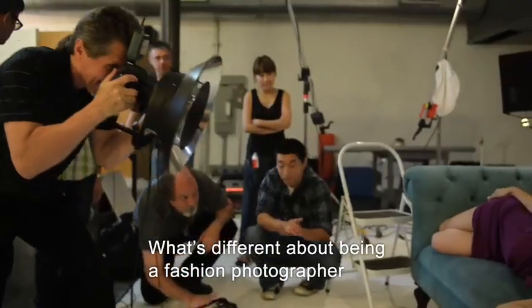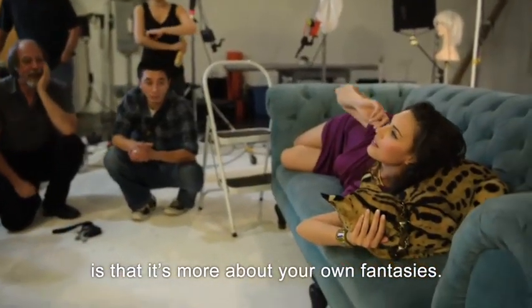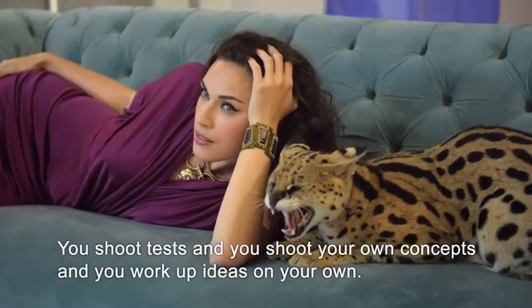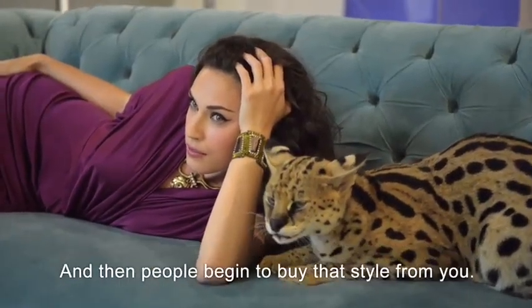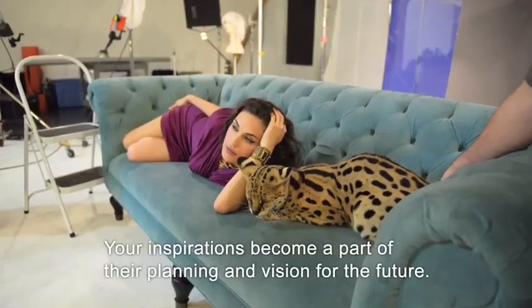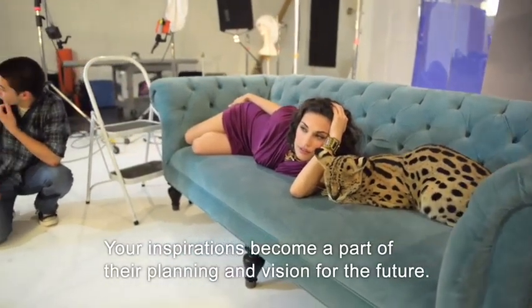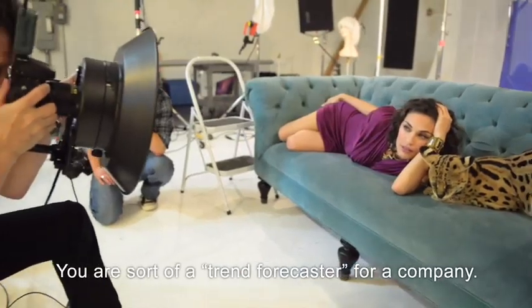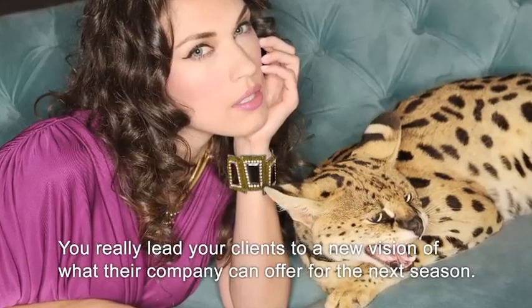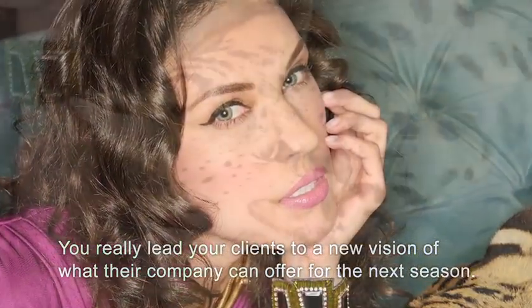What's different about being a fashion photographer is that it's more about your own fantasies. You shoot tests and you shoot your own concepts and you work up ideas on your own, and people begin to buy that style from you. Your inspirations become a part of their planning and their vision for the future. You're sort of a trend forecaster for a company. You really lead your clients to a new vision of what their company can offer for the next season.